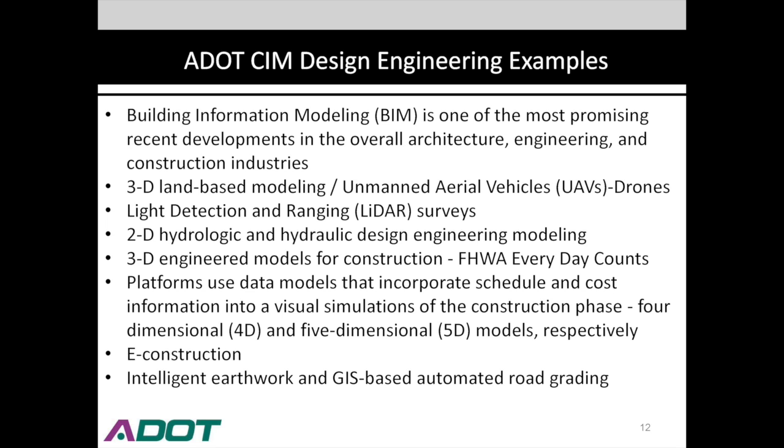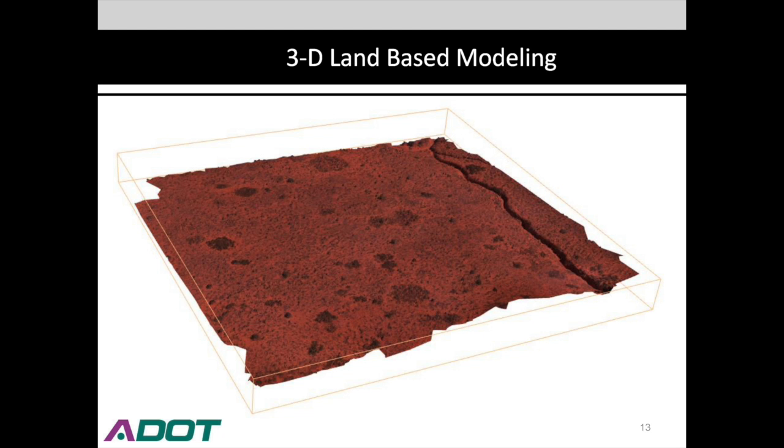Some of you may or may not be familiar with the architectural engineering side of things, the BIM. Those advancements have been around for quite a while, and I think CIM is an offshoot of that, harnessing digital tools and modeling tools inside, for our case, DOTs. And I'll talk a little bit more about bullets 2, 3, 4, and 5: 3D land-based, LiDAR, 2D H&H, and 3D engineered models for the rest of the presentation. Those of you who are not familiar, this is just a little test plot, and then they're processed.